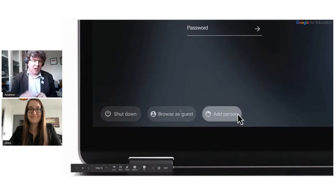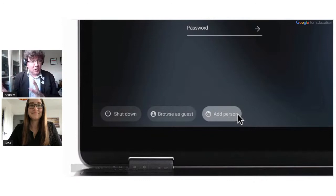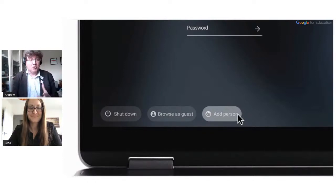Browse as Guest allows you to go into a Chromebook without having to use a Google username and password. It effectively takes you to the web, so you can use it for browsing the internet. The bulk of schools, for very obvious security and safety reasons, turn off guest mode. We want students signing in, we want to be able to control the device, and so we remove guest mode. On a Chromebook you buy in the shops, you'll see Browse as Guest. Often on school managed devices, you won't.